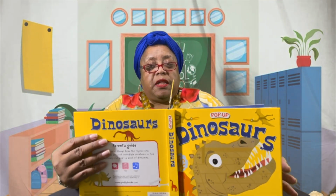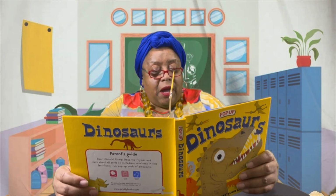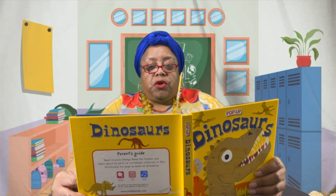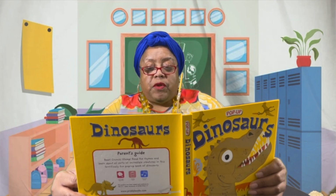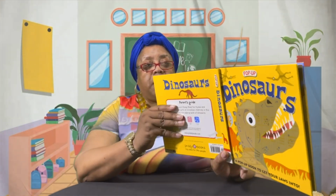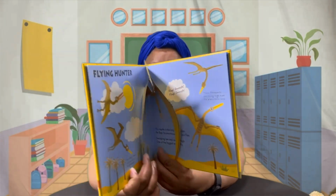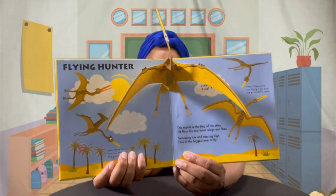Now I'm going to describe another one. You can see the top of him on the book. This was known as a flying hunter. Flop swoosh, that's the wings making that sound. This reptile was known as the king of the skies. He flaps his enormous wings and flies, swooping low and soaring high, one of the biggest ever to fly. They flew high over the land, and this is during prehistoric times. Flop swoosh. See that? It's big. Enormous wings. See those wings move? Flop swoosh.